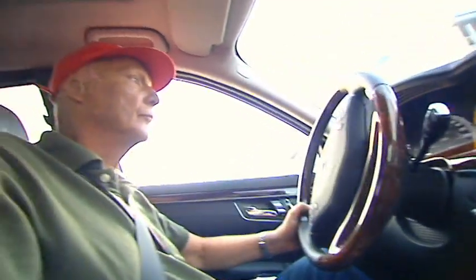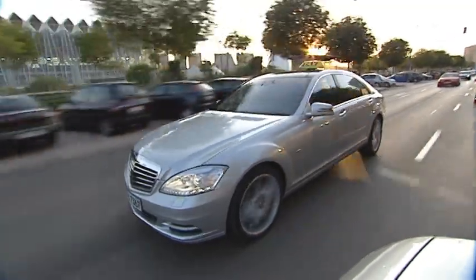So KERS gives us almost four tenths per lap, every lap. In the race I think it's 3.5 tenths or something, and in qualifying it's 4 tenths. For us, if we didn't have it, we definitely wouldn't be competing for wins.